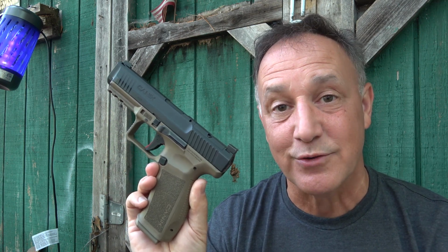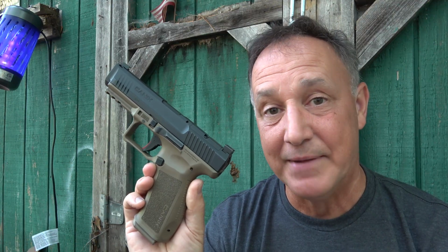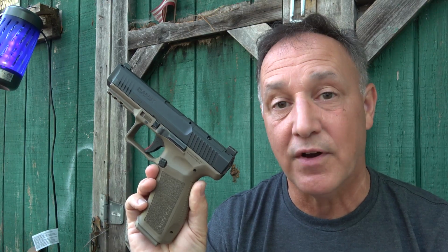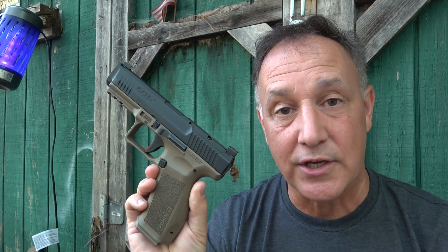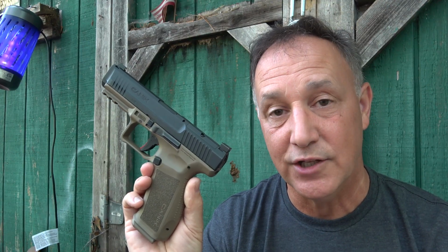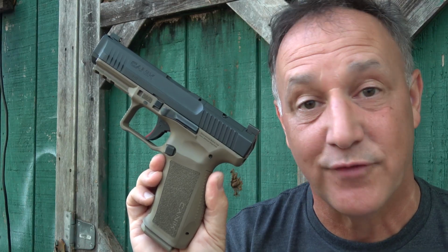So these pistols, in all of my experience, have been very reliable. I mean, they have just been excellent. And again, the price has really made these very popular. These are made in Turkey, and they are called Canik in Turkey, but here in the US we call them Canik. Now this is the METE SFT, which is a standard full-size pistol.